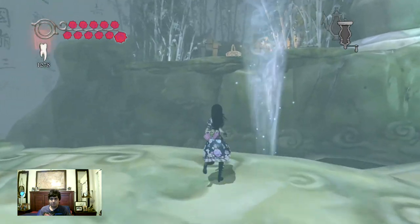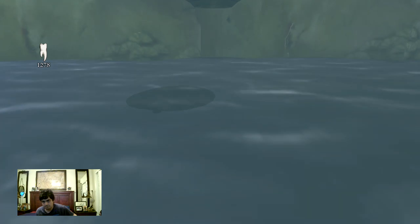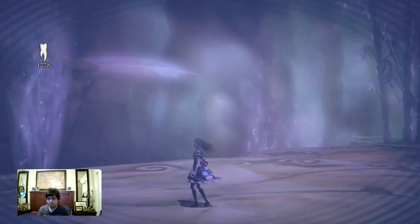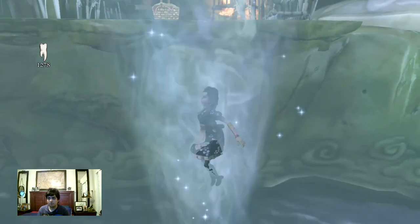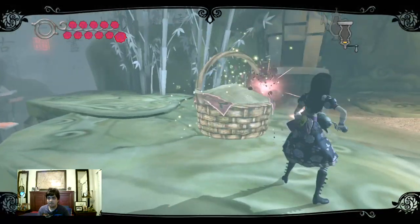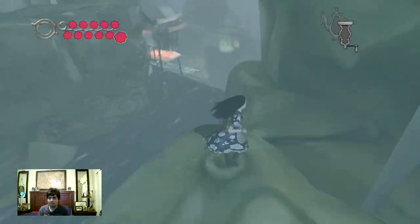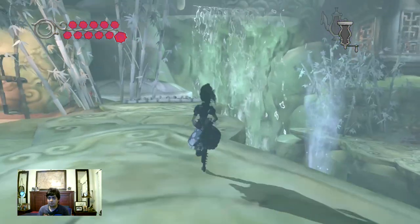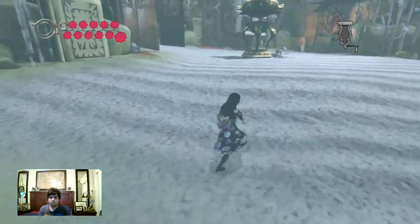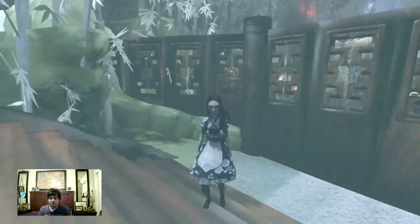Now the vents appear. Jump on it. What are you doing? Let's see here. No. Teeth. Now you have to get in there. Because the door closes on me.